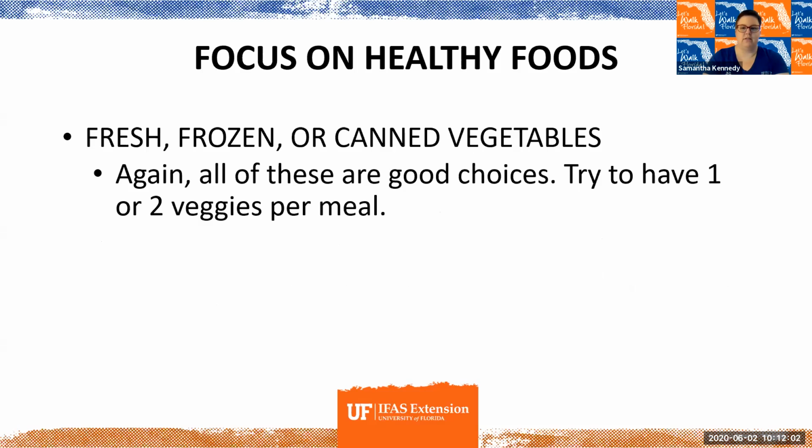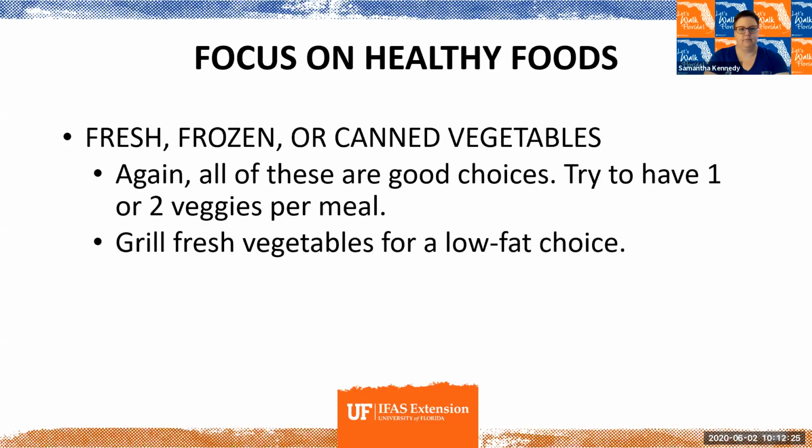They're all good choices. We try to recommend that you have at least 1 or 2 vegetables per meal. This will help increase your fruit and vegetable consumption and improve the overall health of the meal, because vegetables are generally low in fat, they can be low in sodium, and rich in other nutrients that we need.